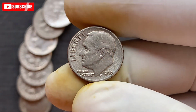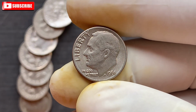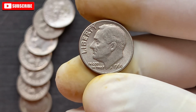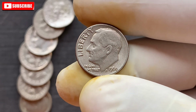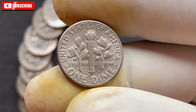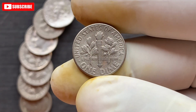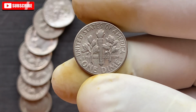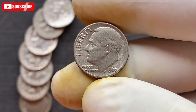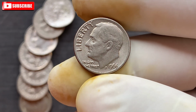And here's where the wow factor hit. I decided to film an exclusive side-by-side comparison. On one side of the screen, a regular clad 1966 dime. On the other, my silver 1966. Under an electron microscope, the difference looked like night and day. The clad showed that layered, sandwich effect, while the silver shimmered as one continuous metal. Watching the two next to each other felt like unveiling a magic trick.